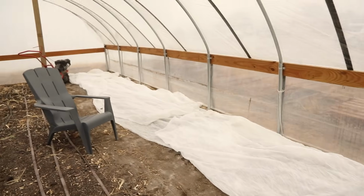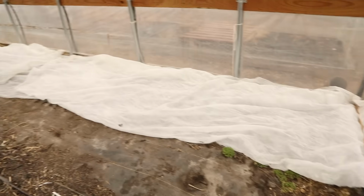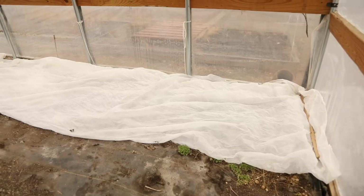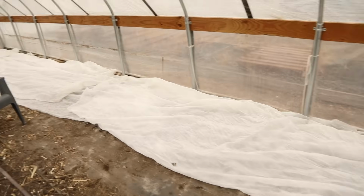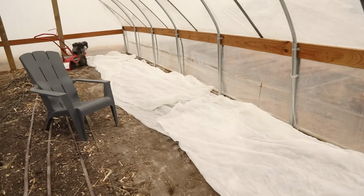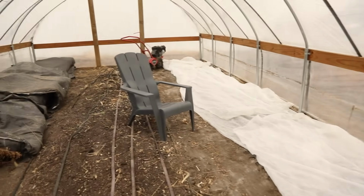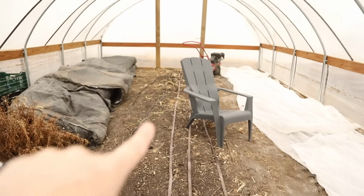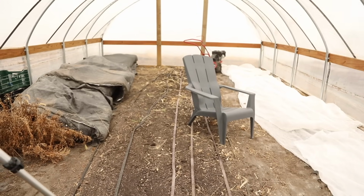Oh, so much better in here. So you can see where I put down the frost cloth. And again, these plants are going to be just fine. But because of the wind and the colder temps, I just wanted to snuggle them in a little bit. But I was doing a little looking around the hoop house. And in the center here is where I made my discovery.